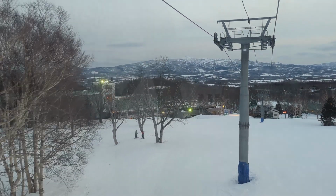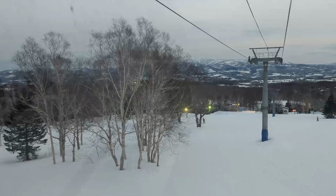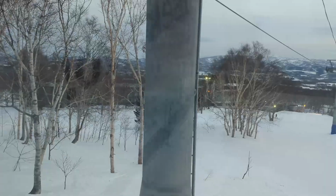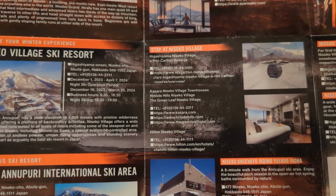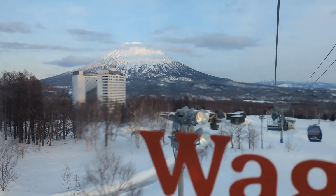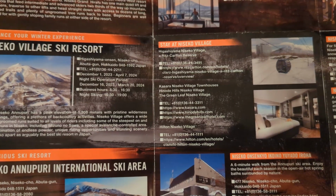The combination of endless powder, unique riding opportunities, and stunning scenery sets Niseko apart at arguably the best ski resort in Japan. And then for accommodations, you could stay at Niseko Village, and there are several different places. The Higayashiyama Niseko Village, the Kasara Niseko Village townhouses, or Hilton Niseko Village.